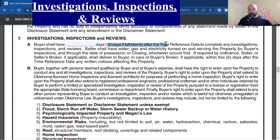So those are the 5 most important dates that you absolutely have to pay attention to when you're completing the Oklahoma real estate purchase agreement. Now, you need to check your calendars and make sure you have enough time for inspections. If the blank 10 days is not enough time for you to complete your inspections, you'll probably want to write in here a different amount that will give you time to complete your inspections.